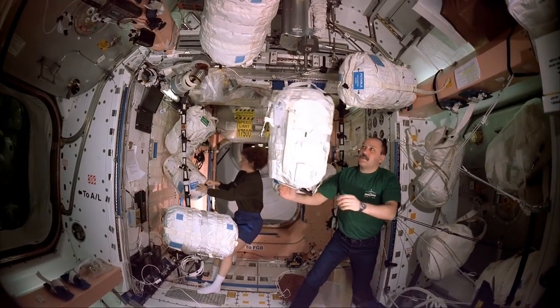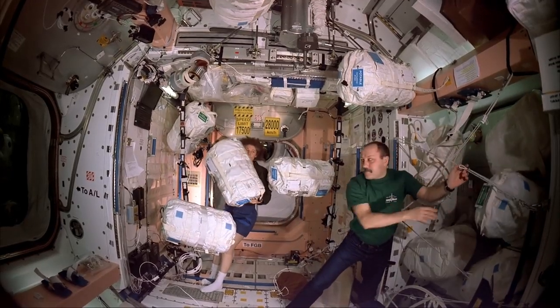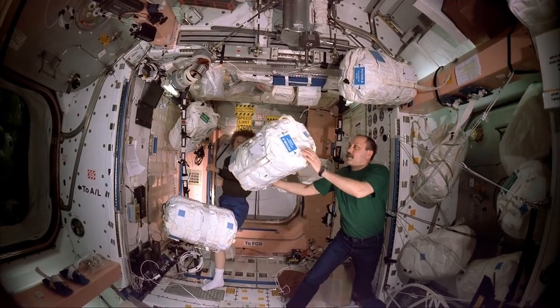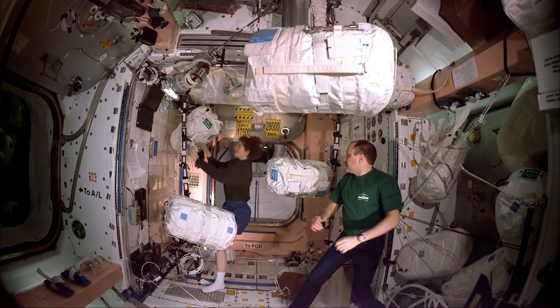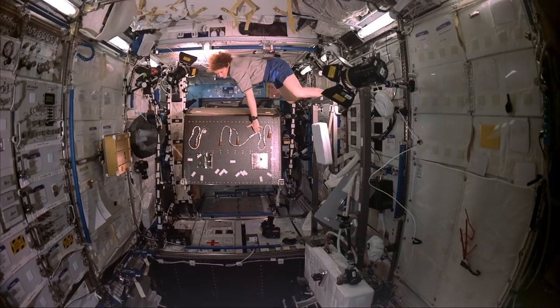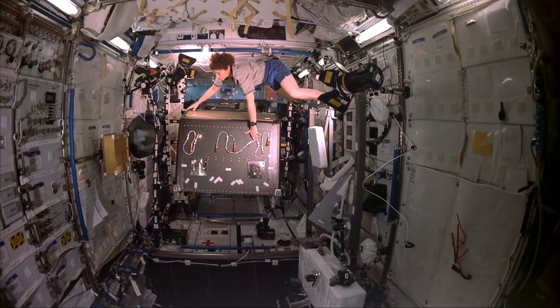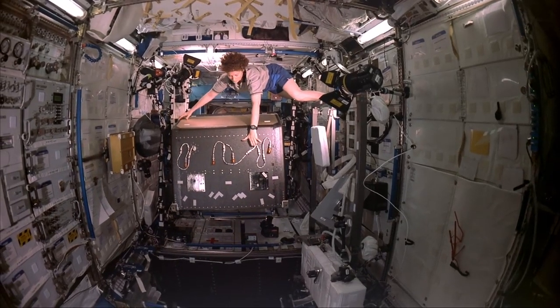It's great to live in Zero G because you basically can become the world's best sportsman. You can lift up things like these bags of water, which weigh probably over 100 pounds apiece, and just move them like they're feathers. And so it's really nice for someone like me who's never been much of an athlete to be able to do all these superhuman things in space that I normally wouldn't get to do.